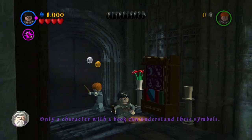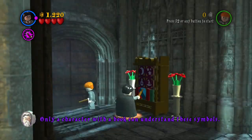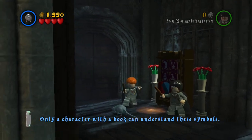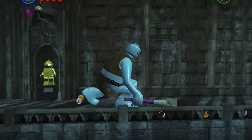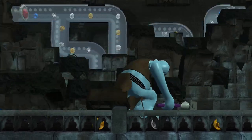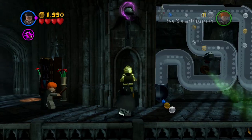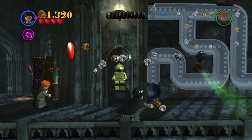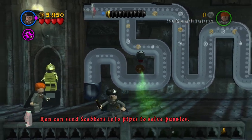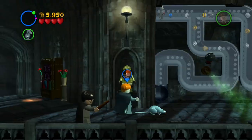Ooh, we got some. Oh, okay, so we got flowers, and they are numbered. What's this? We need a book. Okay. I doubt Ron has a book. Nope, he has Scabbers. Ooh, the troll! Is that the sewer system? Ooh, we have another thing to count. That's awesome. Is this poisonous gas? Oh, we can't even go past it. Okay. Alright, Scabbers, do your thing.